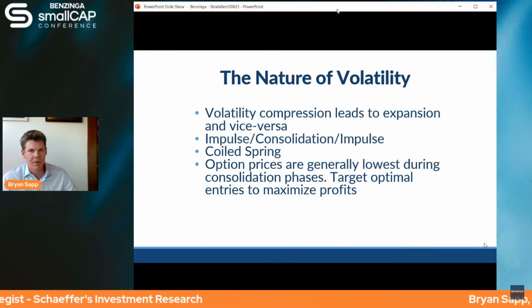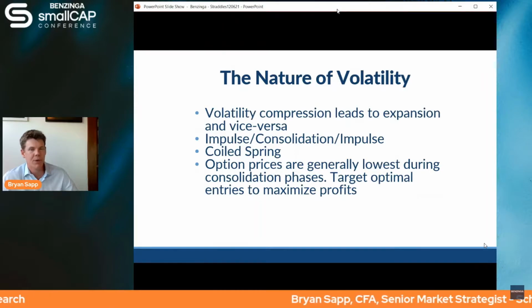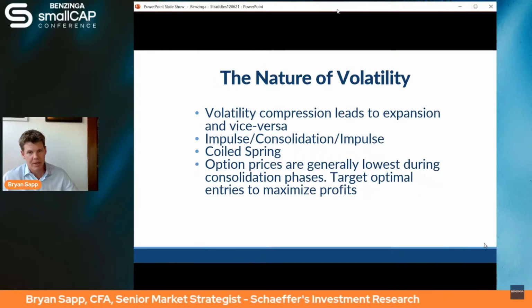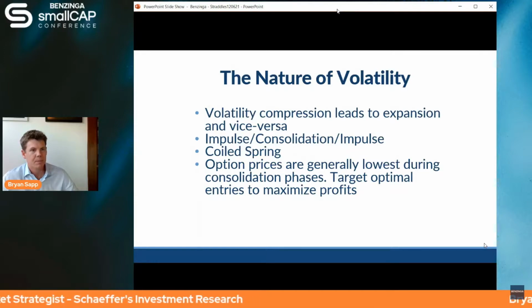I'm sure a lot of people have heard the adage, the longer the base, the higher in space. Same principle. If you get something that consolidates for a long, long period of time, when that eventually breaks, you're generally going to get a big reaction. And the longer the consolidation, the bigger the reaction.